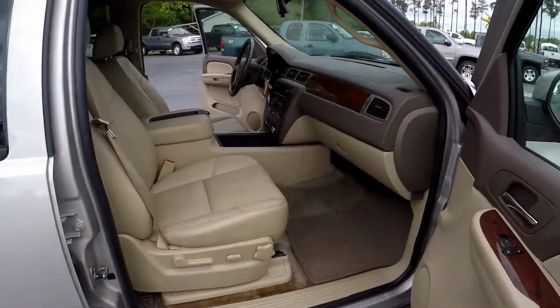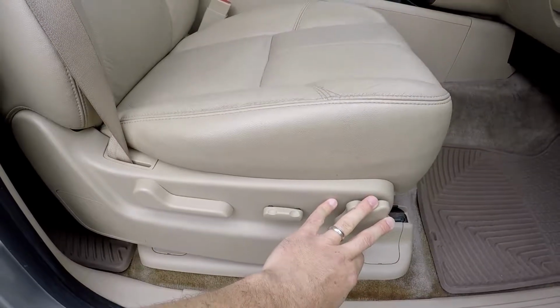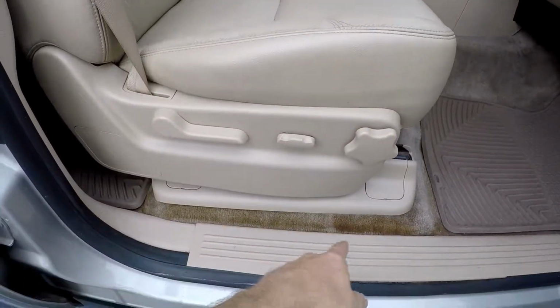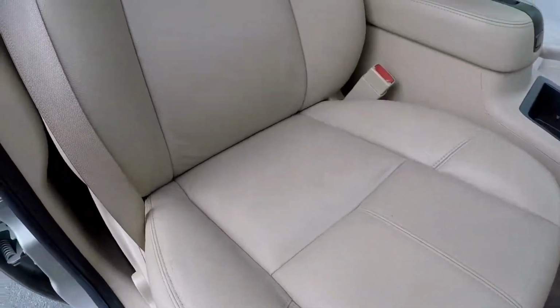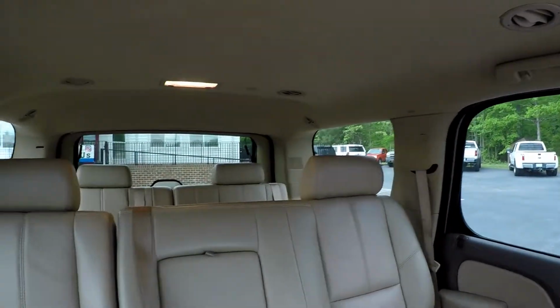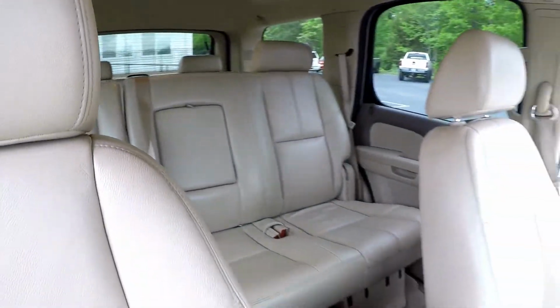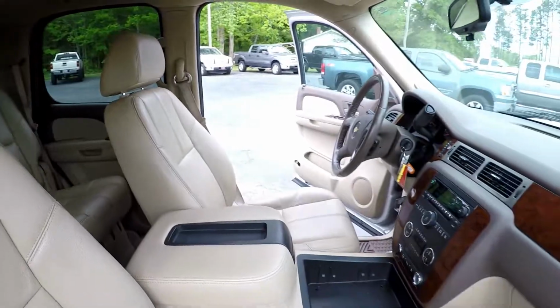We're going to wrap up in the front passenger seat. You do get the same power option as well as multiple adjustments for the passenger as well as the driver. A little bit of staining here at the entry point. One more look over the seat. I'm going to take one more spin around the back. And that's going to wrap up your 8-passenger 2009 Chevy Tahoe.